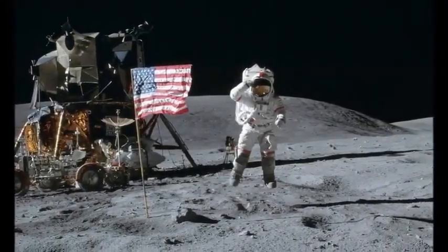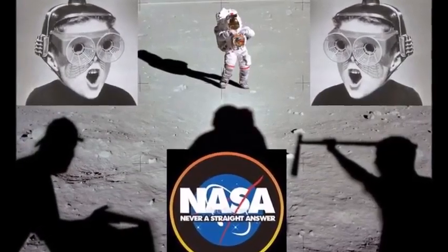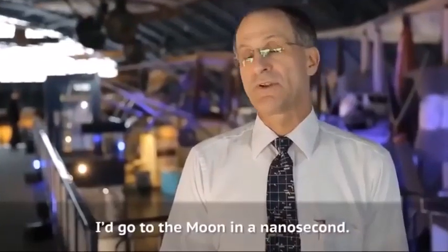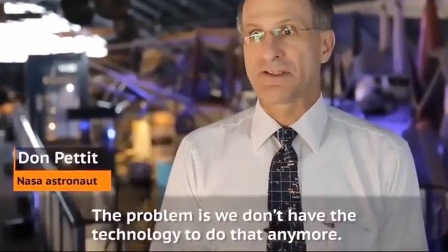NASA claims to have landed 6 of their Apollo moon missions on the moon. When looked at with the skeptical eye, however, it is clearly obvious that these moon missions were faked along with the rest of NASA's achievements. NASA has lost all the original Apollo moon landing footage and telemetry data, and no one is able to verify if any of it was even authentic.